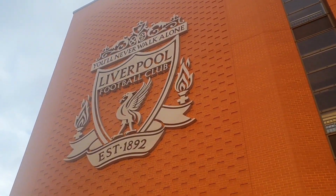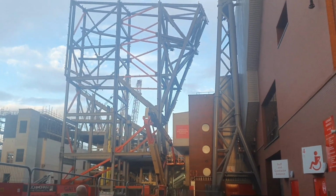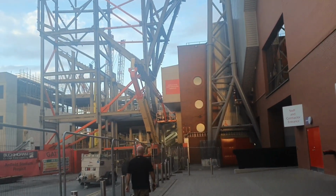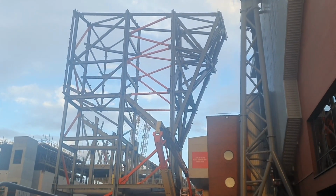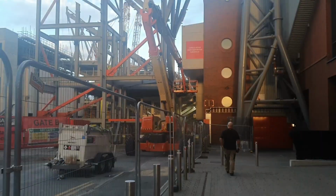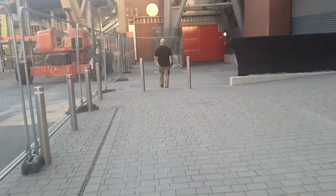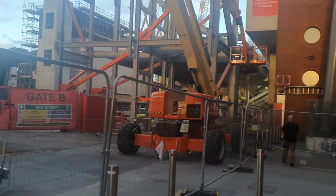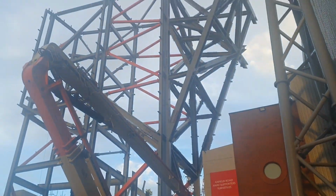Jimmy, let's get a picture with that badge. So this is the new stand that they're building. If you're watching the video, this is the Anfield Stadium project taking place. Obviously a couple years ago they did the main stand. Now they're doing another one. I don't know when it's actually finished, but it looks absolutely amazing so far.